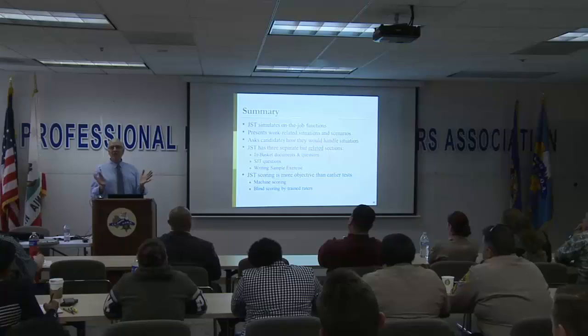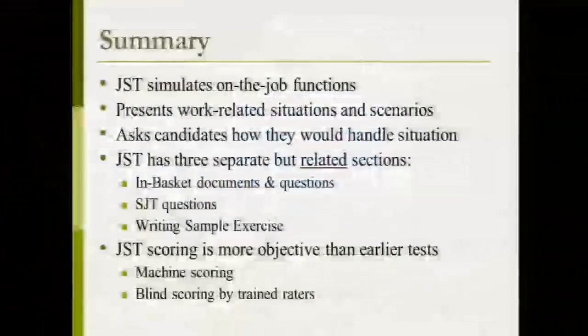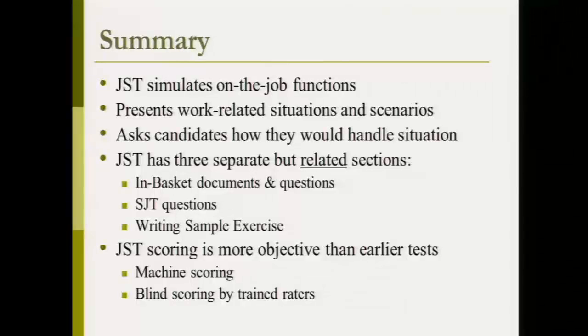Okay, so kind of a summary here. This is going to simulate a lot of on-the-job functions. It's going to be presenting a number of work-related scenarios and situations, and you're going to be asked how you would handle the situation. There's 3 separate but related sections: the in-basket with the documents and questions, the SJT questions, and then the writing sample.